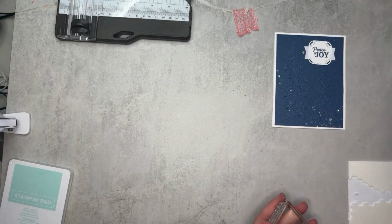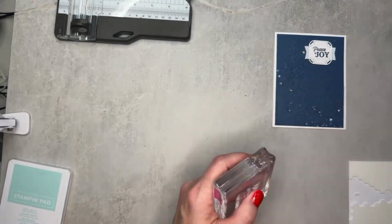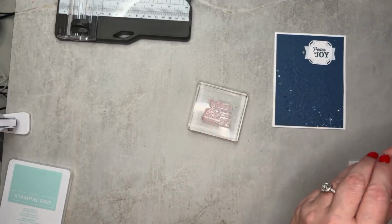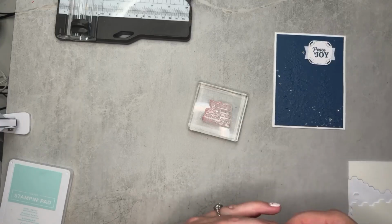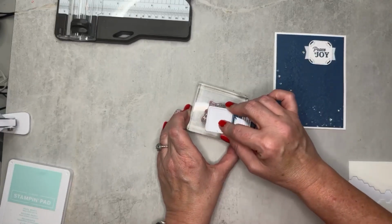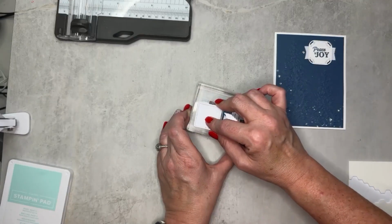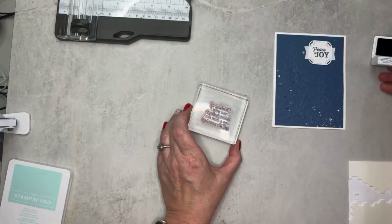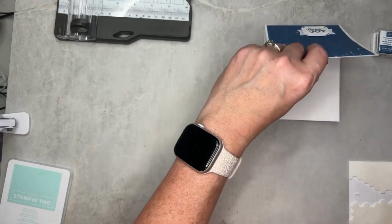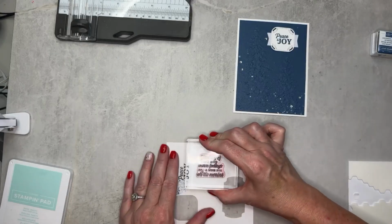So I am super excited to be having Creative Escape this weekend. It means that there's lots going on at the One Crafty Sister craft room, and the fairies are busy helping me prep and get things ready. If you have never been to a One Crafty Sister Creative Escape, you are missing something.